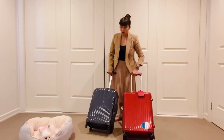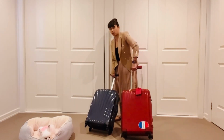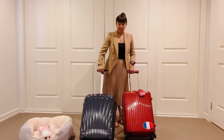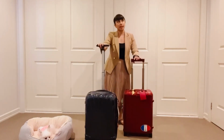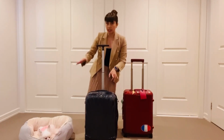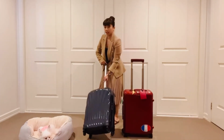So for Rimowa, I don't have that tipping over experience, but for the Samsonite T-bar, yes. The small one will tip, and the bigger one tips over as well. So even the one size bigger, I have experience with them tipping over.